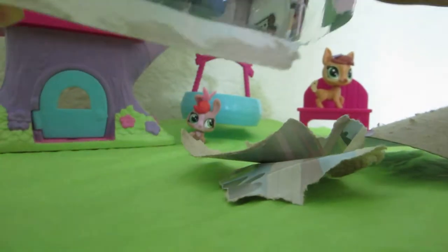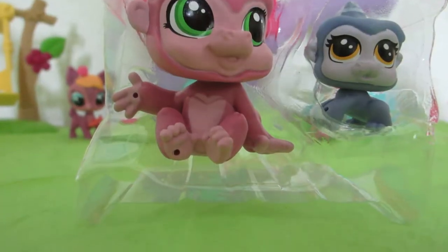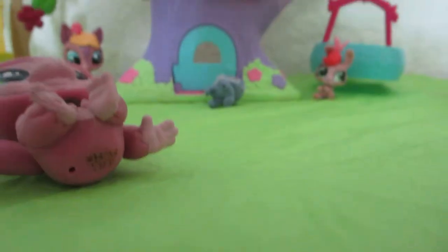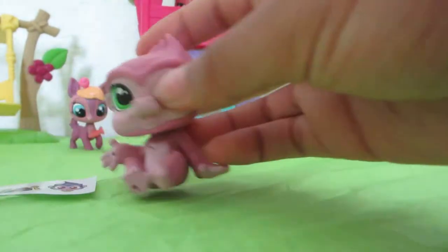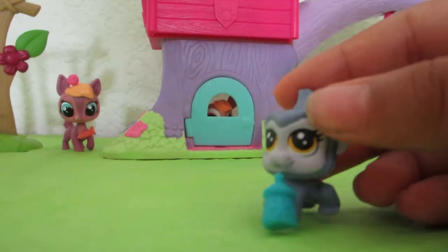Yeah. I hate destroying these little fun backgrounds. You can just pop these little girls out. Walking on in is adorable little Xana.